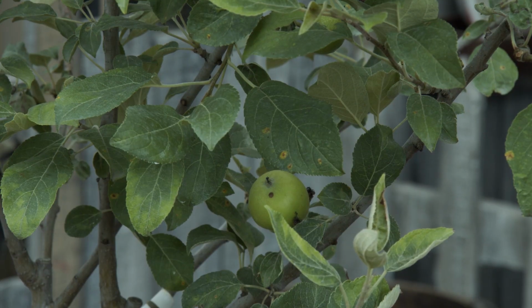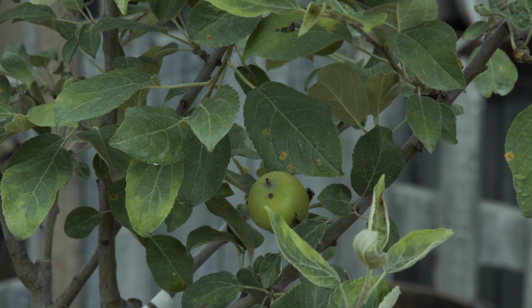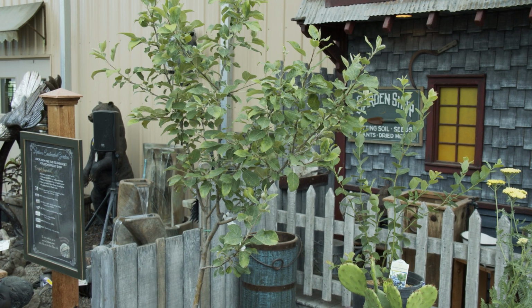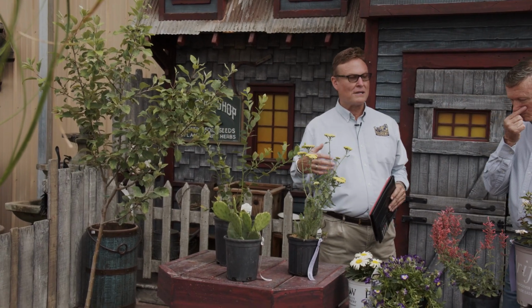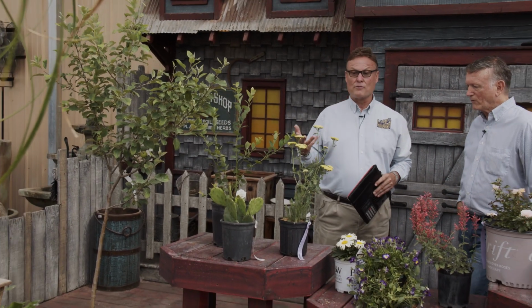This is our Honeycrisp Apple tree. Probably one of our most popular apple trees, priced at $79.99, already bearing fruit. Excellent. Next up? Next up is a great perennial for the patio.